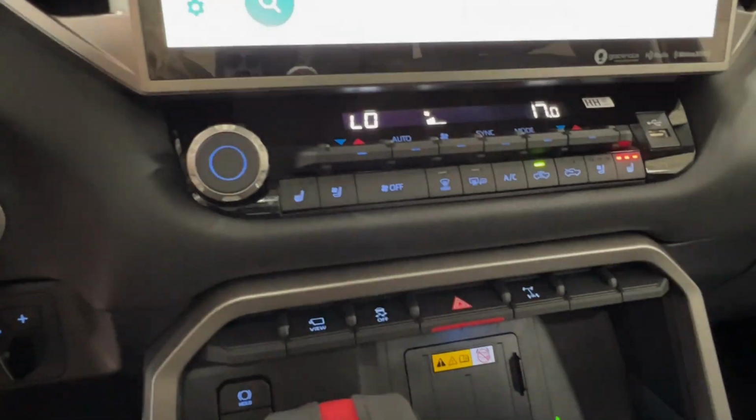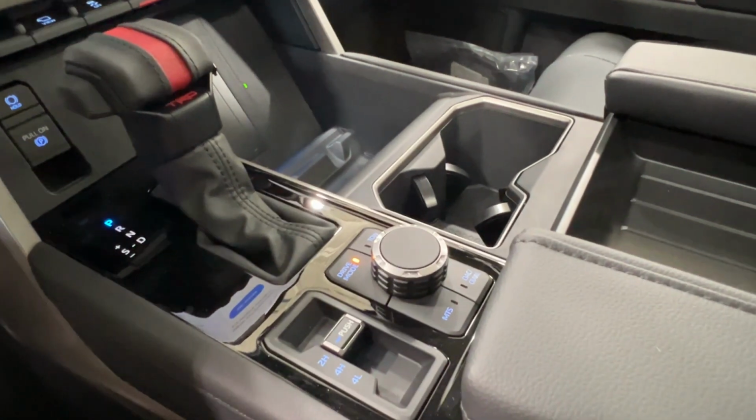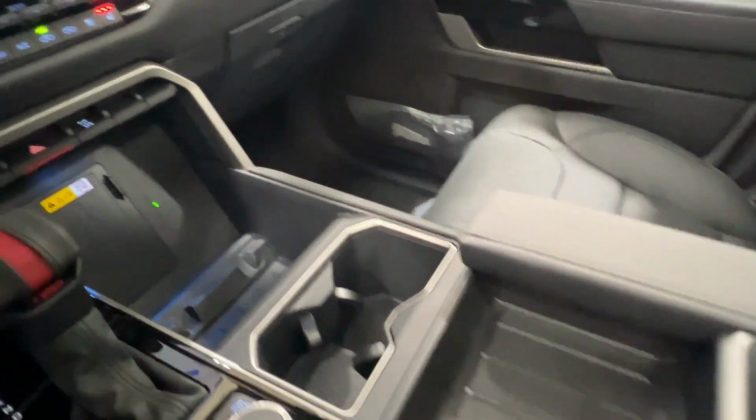Underneath, traction control, 4-ways, and rear diff lock. Then you have your parking brake, you have that TRD gear shift we already saw, 2-wheel for high and for low, driving, towing mode, MTS, and downhill/crawl. Then storage spaces all throughout the middle.